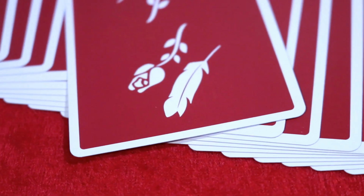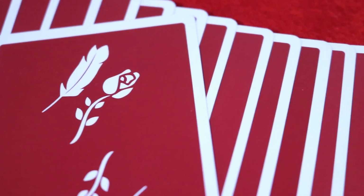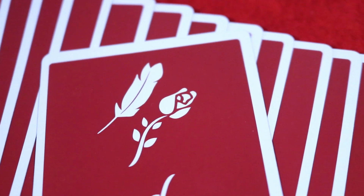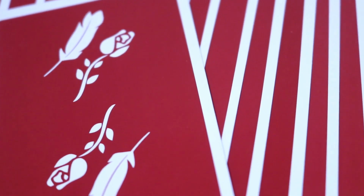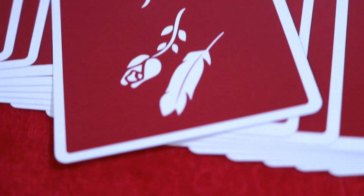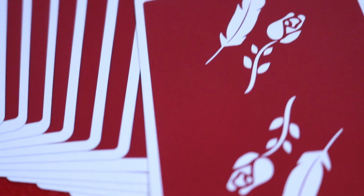The back design on the cards themselves looks very close to what we saw on the tuck box, except for a mirrored image. You're going to see, top and bottom, that mirrored image of the feather and rose. You'll also see that same beautiful scarlet red color going all the way through the card, as well as a nice medium white poker border, making this deck very beautiful and attractive.